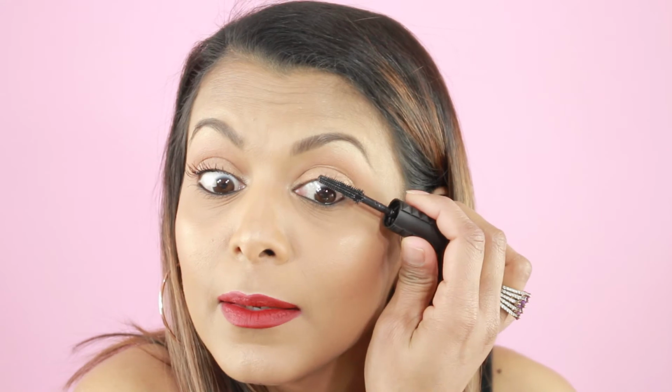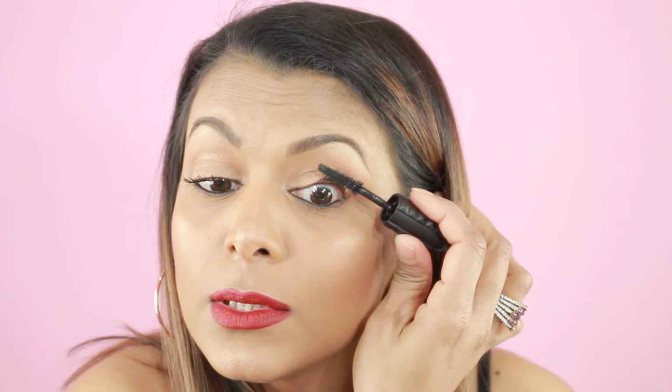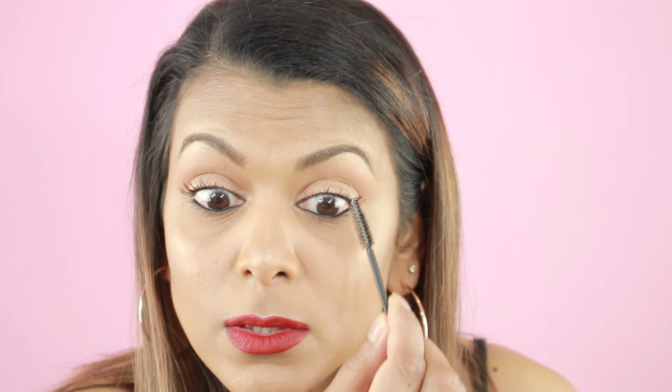Okay, so I'm just so excited. I'm going to apply my first coat. I'm putting it at the root and wiggle and pull out. I need to separate the lashes a little bit, so I'm just going to go in with a clean mascara wand and just sort of separate them and feather it out. Okay, so I'm going to apply my first coat to my lower lashes.